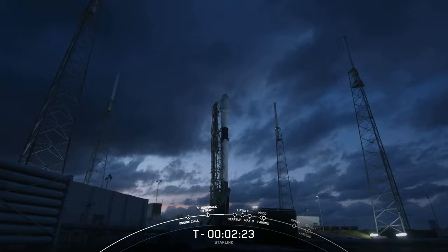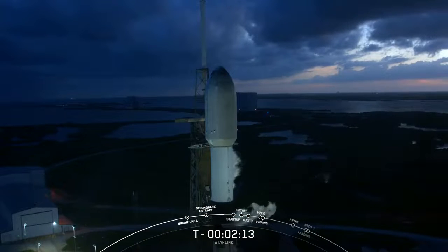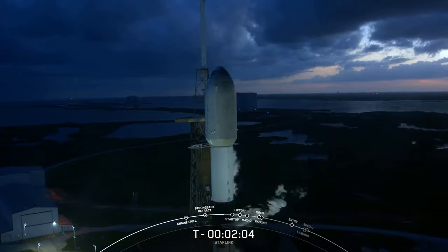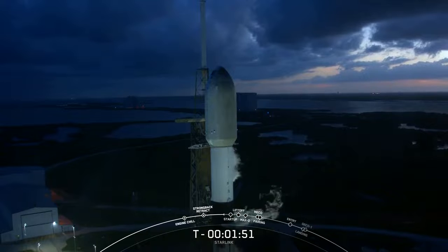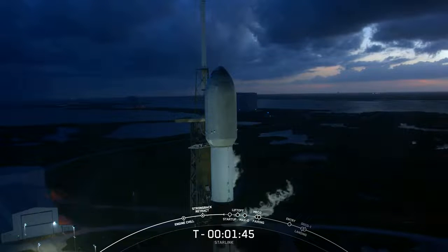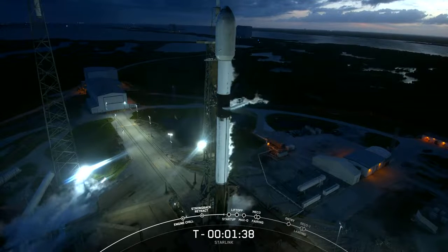Stage 2 LOX throttle back. That last call out indicating we're coming up on completion of LOX load on the second stage. Stage 2 LOX load complete. And with that, we are completely loaded with propellants on both the first and second stages. That's about 1 million pounds of both fuel and liquid oxygen.